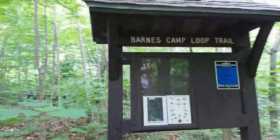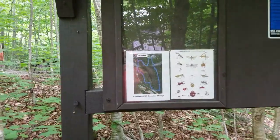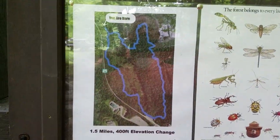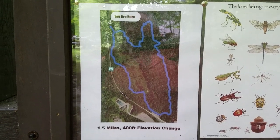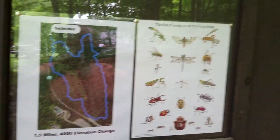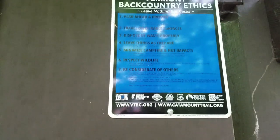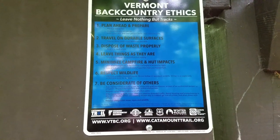And this is the Barnes Camp Loop Trail. Hopefully you can get this. It's a 1.5 miles, 400 foot elevation change loop. Well, it's a nice little hiking trail. Some of the backcountry ethics.